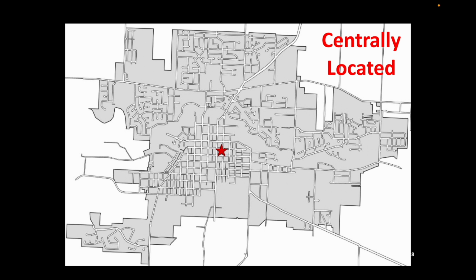On the map of the city limits, the proposed station is centrally located. The city limits are shaded in gray, and the proposed station would be right there in the center. The central location will enable emergency response from the station to reach all outlying areas in the city in roughly the same amount of time.